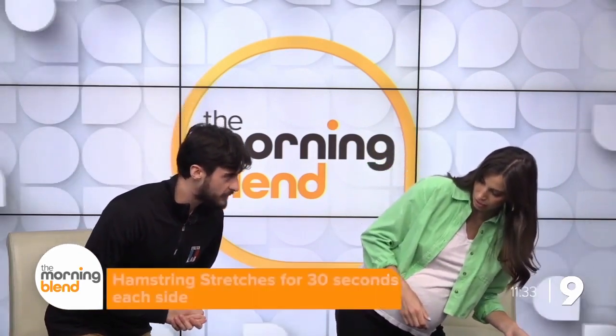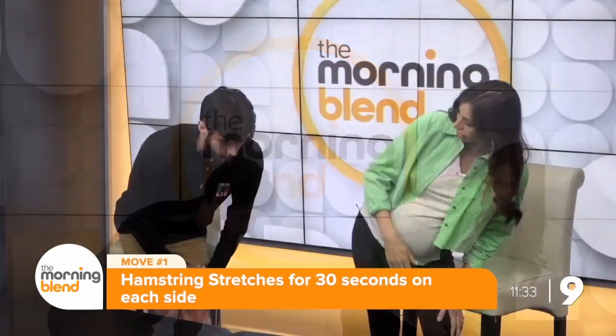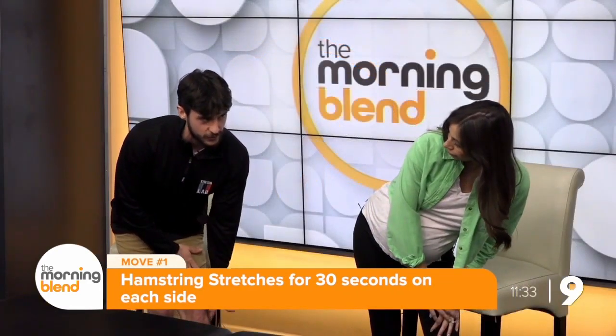Okay, so what should we do for those? Because I know I'm definitely guilty of that. So one easy one you can do for hamstrings is you can stick one leg out in front of you, and then lean your butt back. And as you push your butt back farther and lean farther forward, you should start to feel the stretch into your hamstrings and calves.